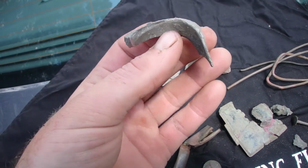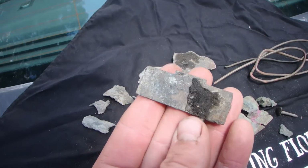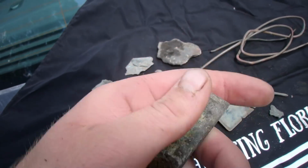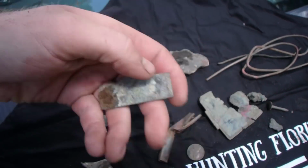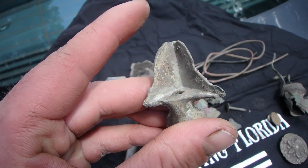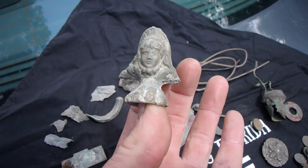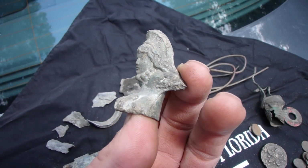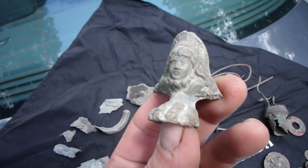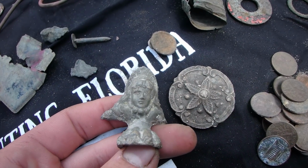Lead. Lead, lead, lead. This is copper or brass. I almost feel like it says something, but I cleaned it and that's all I could get off of it. Lead. Now this, after cleaning it, it is part of a furniture thing. A screw would screw up in there and that would be on the edge of like a table or something. A beautiful, like, that might be Lady Liberty, it could be something Roman, don't know. But gorgeous piece on the day. Two gorgeous pieces of lead.